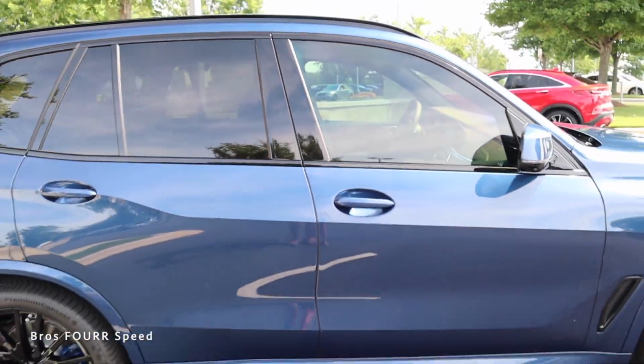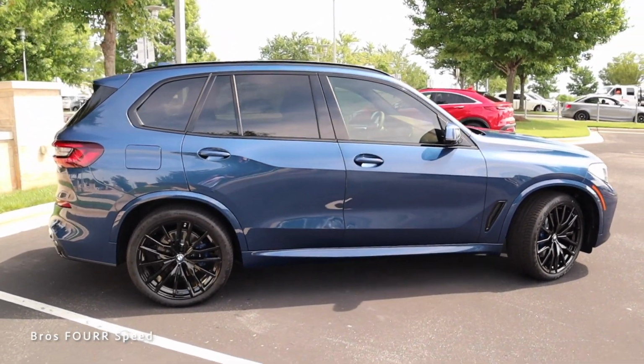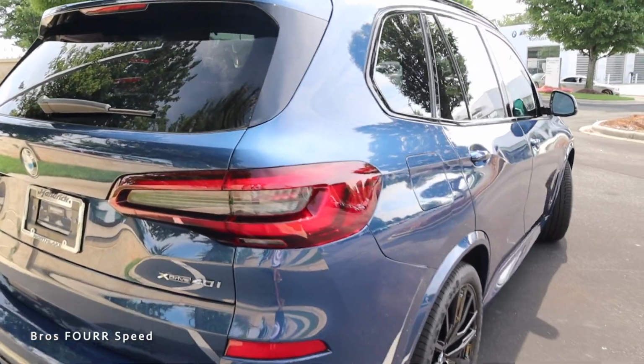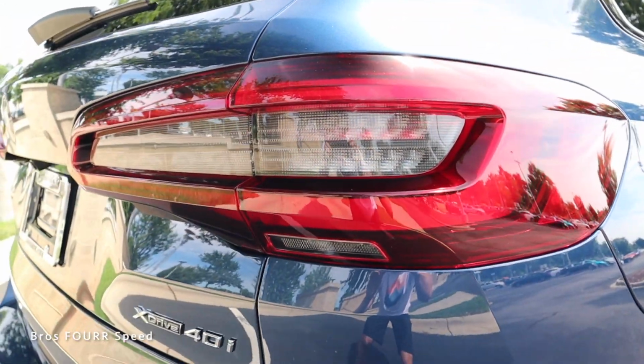Taking a look at the side profile, I've always loved the X5s. They just look so proportional. It's a bigger sized SUV, and yet it feels sporty and athletic. You see these sharp lines cutting towards the taillights, and a really cool design. They're more of a three-dimensional look. You see the red as well as the clear housings.